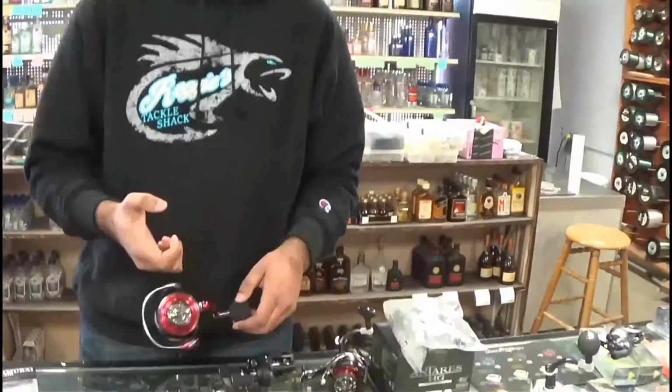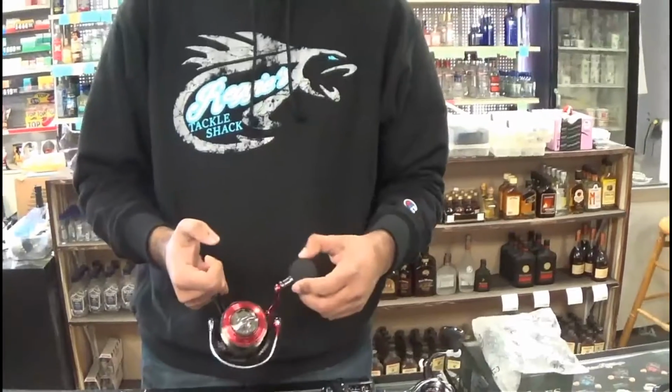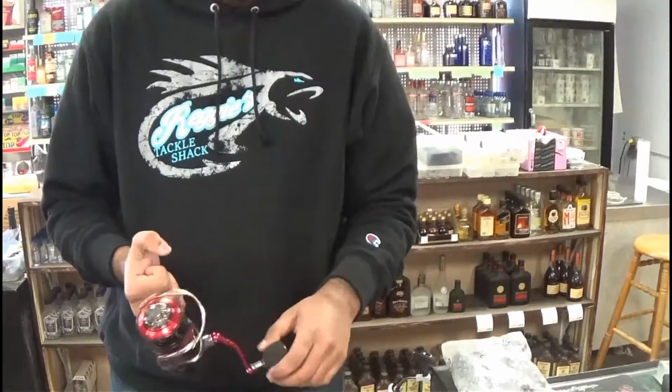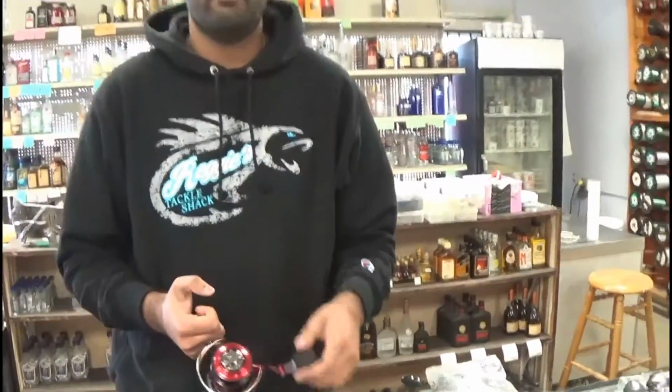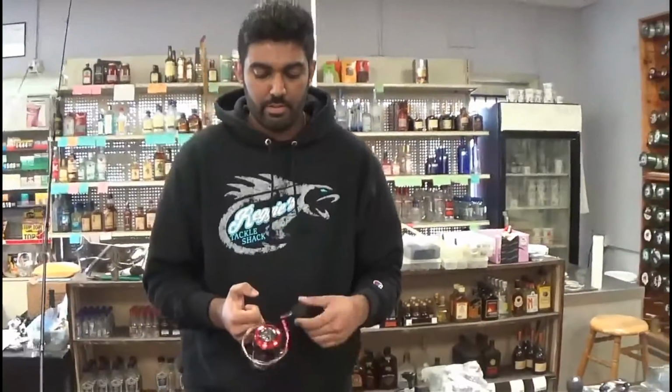Spinning reel wise, this is one of their best sellers, the Fuego Series. Large spool, deep spool with a big old handle, so guys want to muscle in their stripers and salmon and everything, they love these.